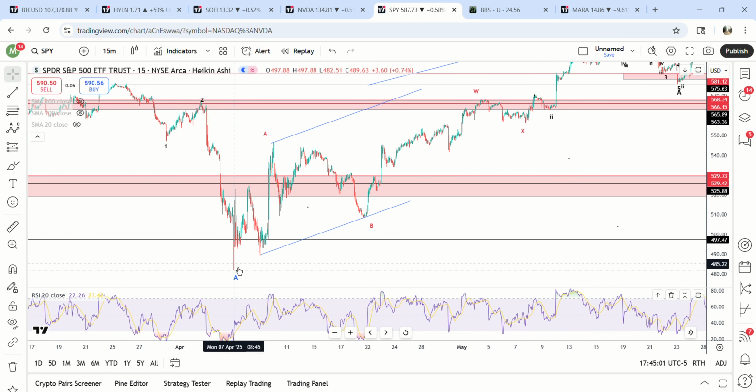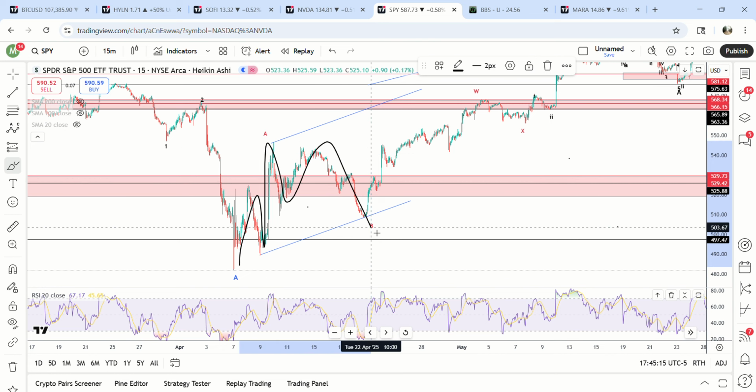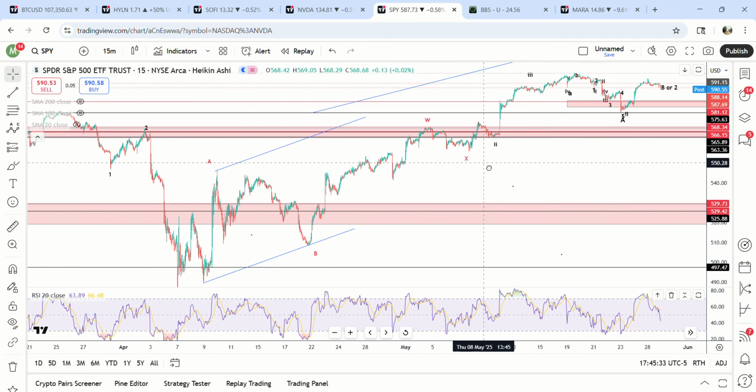I'll show you why. We start here on the 7th. The B wave ends on the 21st, 14 days. This ends on the 2nd. It's about half the time of AB. And so we get ABC, ABC, and then we get a 5-wave move. We get 1, 2, 1, 2, 3, 4, 5, 3, 4, 1, 2, 3, 4, 5. There's no real particular reason why it ends there. That's just where I think it ended. It's a very, very shallow X wave.